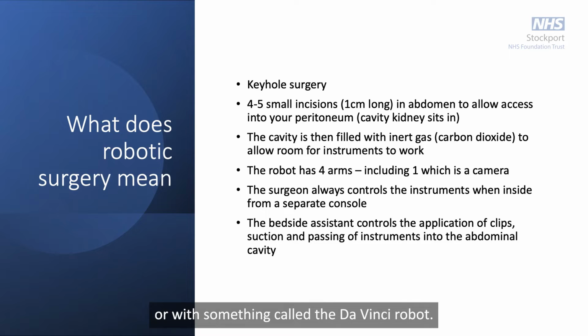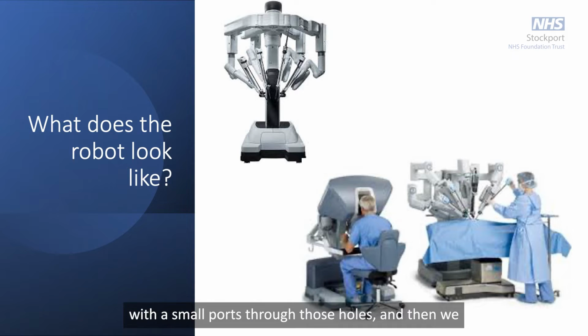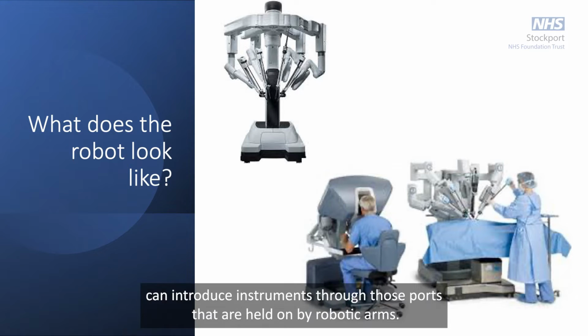And we do this either with standard laparoscopy, which is just keyhole, or with something called the Da Vinci robot. The Da Vinci robot is a fantastic piece of technology, which means that we can put small holes in your tummy with small ports through those holes, and then we can introduce instruments through those ports that are held on by robotic arms.